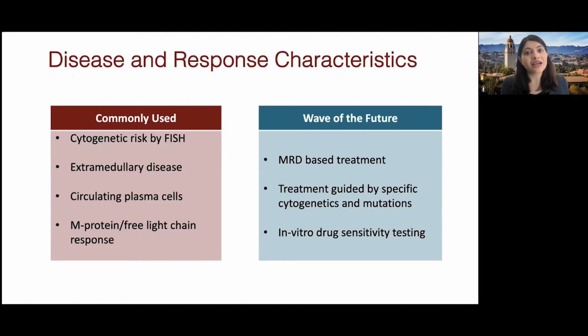But I think there are several that are the wave of the future, and this has been mentioned by Dr. Vij and Dr. Kumar. One is testing and treatment based on minimal residual disease, and I will come to that in the latter part of this talk. And then guiding treatment based on specific cytogenetic abnormalities and specific mutations in the myeloma itself. And then maybe using in vitro drug sensitivity testing to see if a particular drug might work for a particular patient.